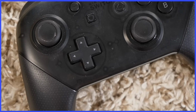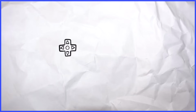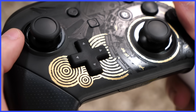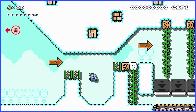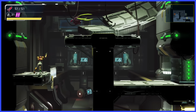Hit up on the D-pad. Okay. Most of Nintendo's D-pads have a ball underneath to ensure you're only pressing one direction at a time, including horizontals. And it's not that the Switch Pro Controller doesn't have this, it just doesn't feel like it. You can press the whole damn thing down and all directions will fire off. Meaning this is the sloppiest D-pad they've ever made.